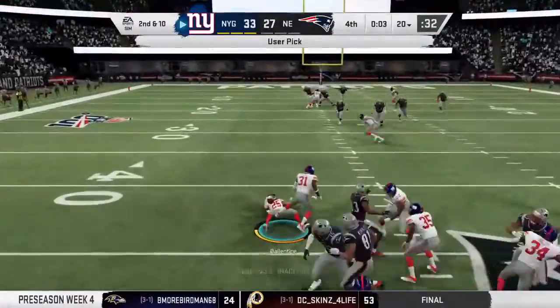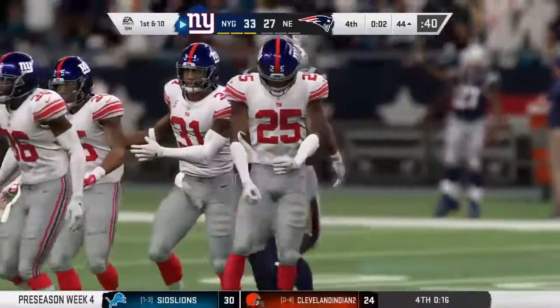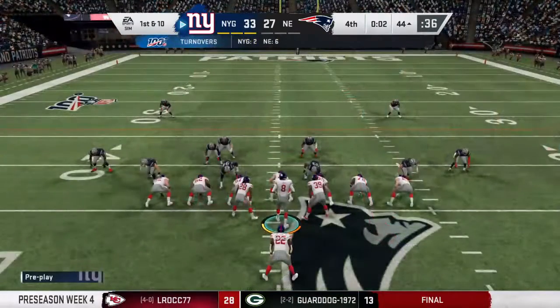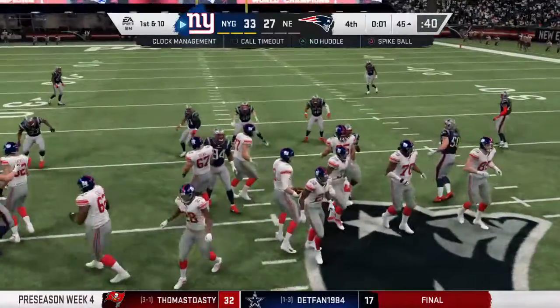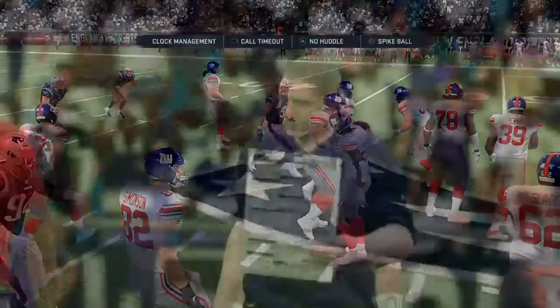And, a crusher there as it's intercepted. Picked off near the 44. And they'll take over inside the 45 at the 44-yard line. 1st and 10 at the 44-yard line. Down to a knee goes Jones, and that should just about seal it.